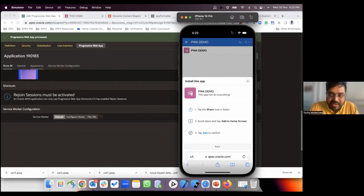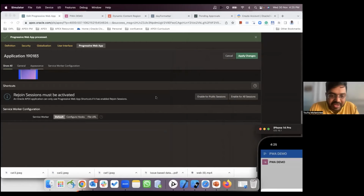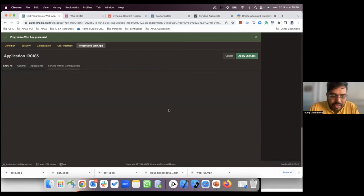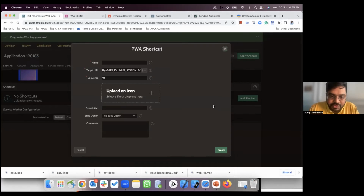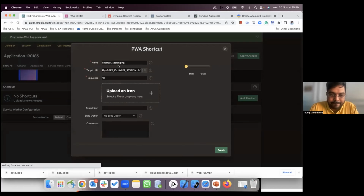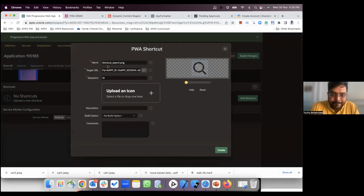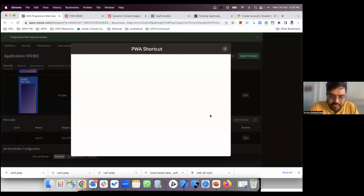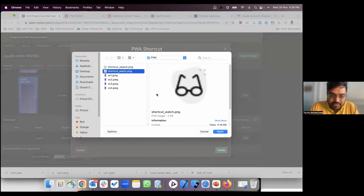Additionally, you can also define shortcuts. For that, a prerequisite is that you should have rejoin sessions activated in your application. Let me activate that. Now I can define new shortcuts. For example, I'll define a shortcut for search. I call it search. And I'll be creating one more shortcut, watch.